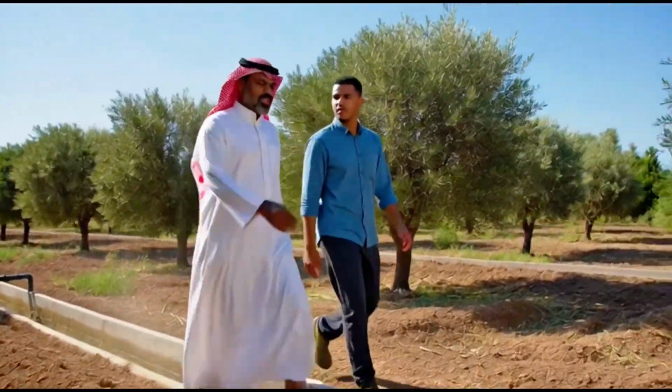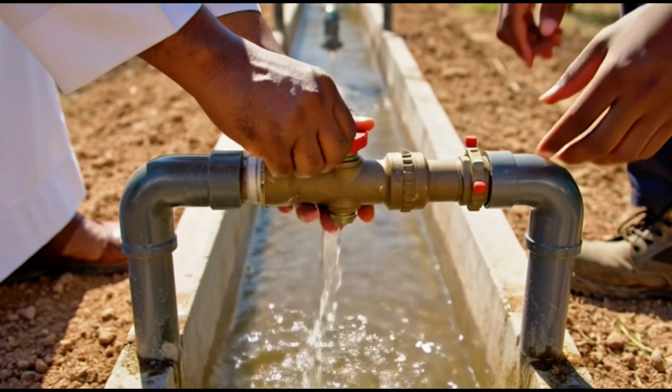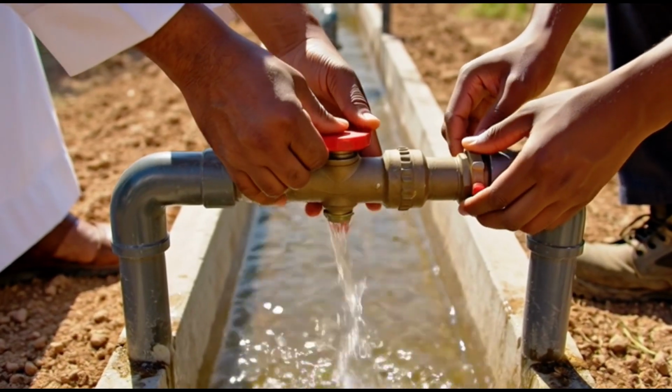The flow is too low. We need to adjust the main valve. I agree. Let's increase it by 20%. Good. This will help the trees during the dry season. Perfect. The roots will get what they need.